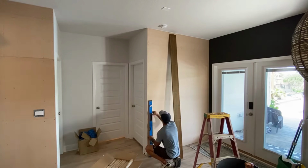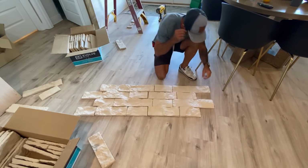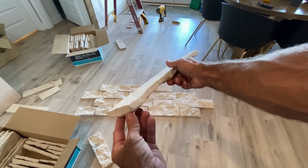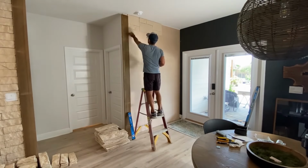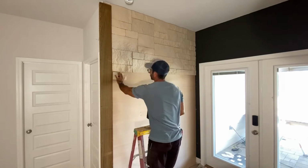Here it is. It's got a really nice texture to it, and it's more like a veneer. Now, while I try to establish a pattern, let me show you up close. See how cool this stuff is? You can glue it onto your wall or even nail it like I'm doing. I went with the option to nail it because I just thought it would be faster.